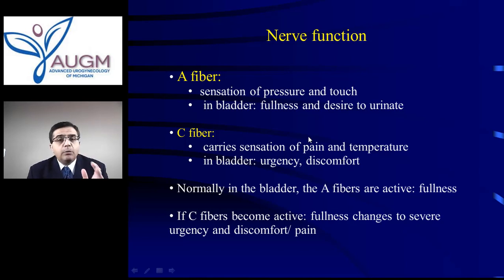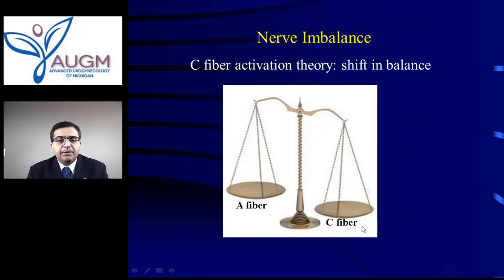Normally, as the bladder is filling up, the A fibers are active, and that's why you can hold your bladder. However, if the C fibers for some reason become active, as it happens in patients with bladder pain syndrome, then there's no waiting. The fullness changes to severe urgency and discomfort and pain. So this is the problem.